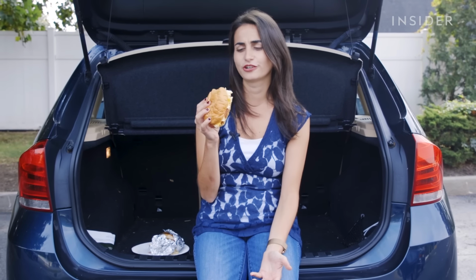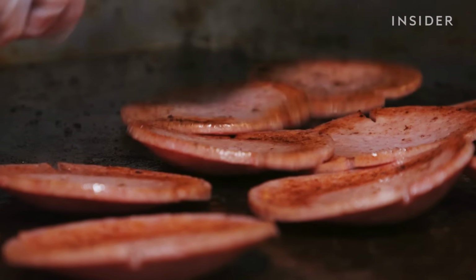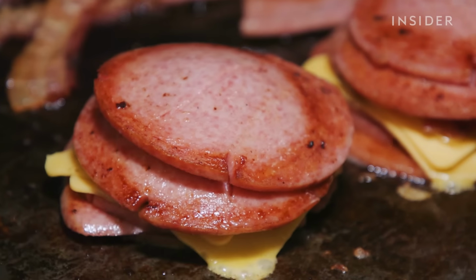Okay, in terms of texture, it's thick. It's a little bit crisp on the outside, but it's not crunchy in any way. In the field of breakfast meats, like bacon or sausage, it just hits different sometimes. Oh, I can't describe it. I don't even know where it comes from.